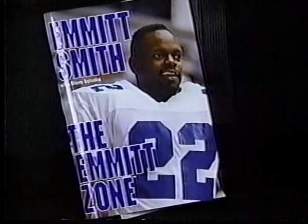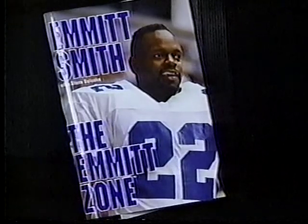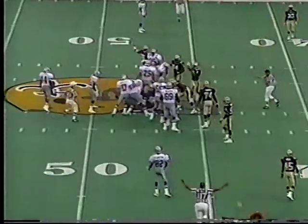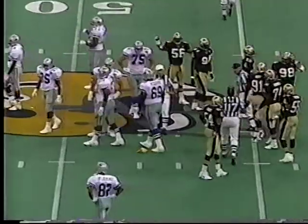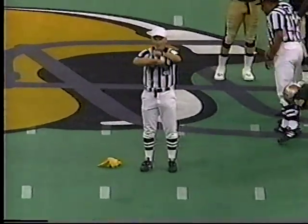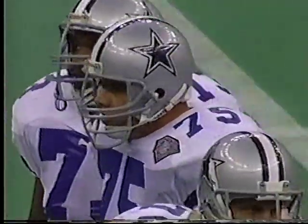Of course, Emmitt wrote this book, The Emmitt Zone. You do that when you lead the league in rushing 3 straight years. You're a Super Bowl star, and here's all sorts of movement up front. But there haven't been as many books from the Cowboys as a whole in the last 2 years. Before the snap, offense, 5 yards, still third down.